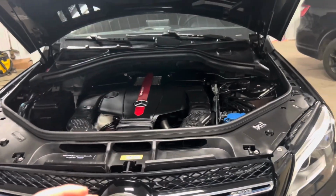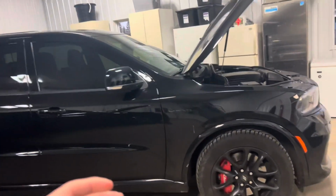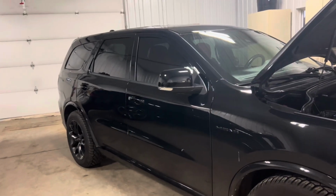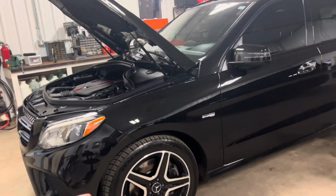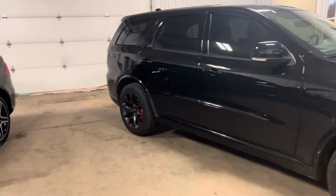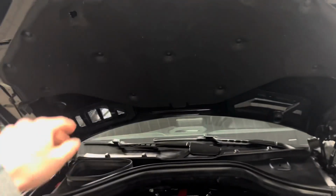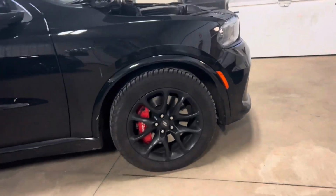0 to 60 in both of these trucks are pretty similar. This is 5.5. This is 5.5. So this Durango weighs about 500 pounds more than this Mercedes-Benz. This Mercedes-Benz is about 5,000 pounds. This is about 5,500 pounds, give or take. Of course, you've got your active vents on both sides. AMG, SRT.